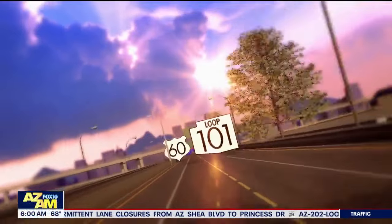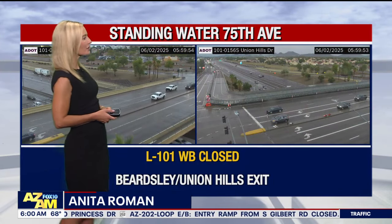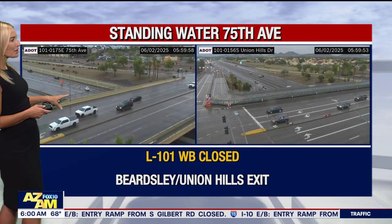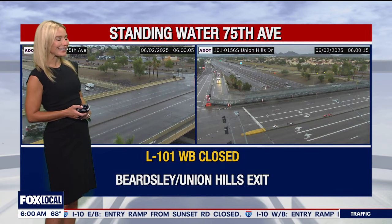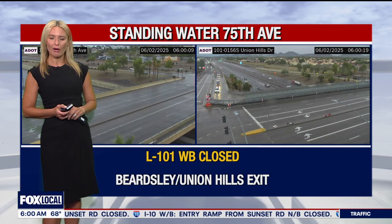So all that rain is not just creating some slick driving conditions for you, but we have some ponding out there. So standing water, 75th Avenue. You can see it right there. So Loop 101 westbound is closed as a result of that standing water. As you can see, this is at the Beardsley Union Hills exit. No estimated time for reopening, but crews are on scene.